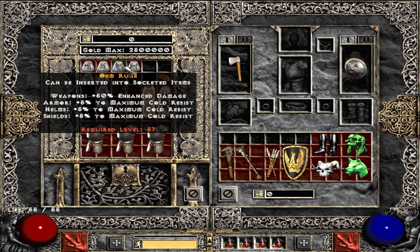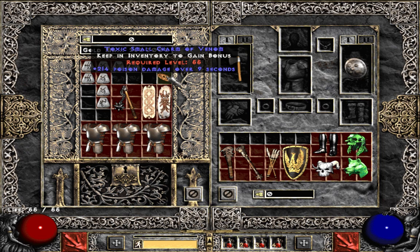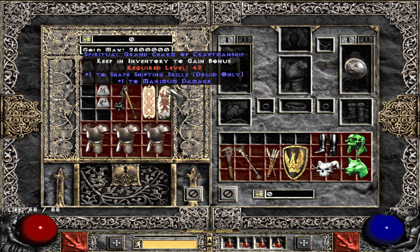And Ohm is a hugely useful rune. Many runewords use Ohm rune, so this is a big one to have. Yeah, that's really good. Then I found this small charm, which I thought was kind of cool. It's the biggest poison damage small charm I've ever found. So yeah, that was nice.